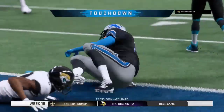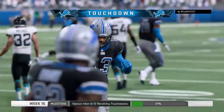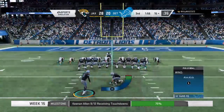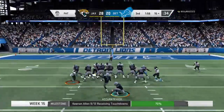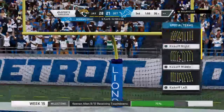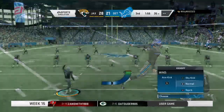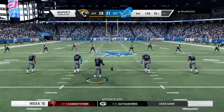He's got his man. It's caught for a Lion touchdown. Keenan Allen, his 2nd touchdown of the game and his 9th on the year, as his guys are back within a single score. Extra point put through by Boswell. And they're within 7 now at 28-21. Boswell now to kick it away after the touchdown.